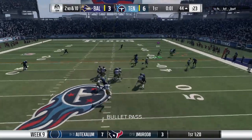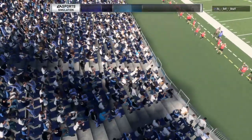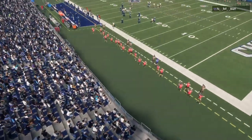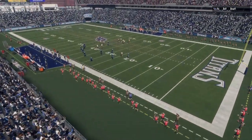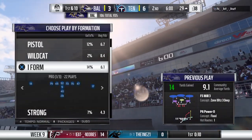Flacco fakes the give, sets to throw. Looking for his tight end on the corner. It's complete. Second quarter now. Brandon Gaudin, Charles Davis with you. It's the Ravens who have the football, and they're on the move here. They've got it 1st and 10.